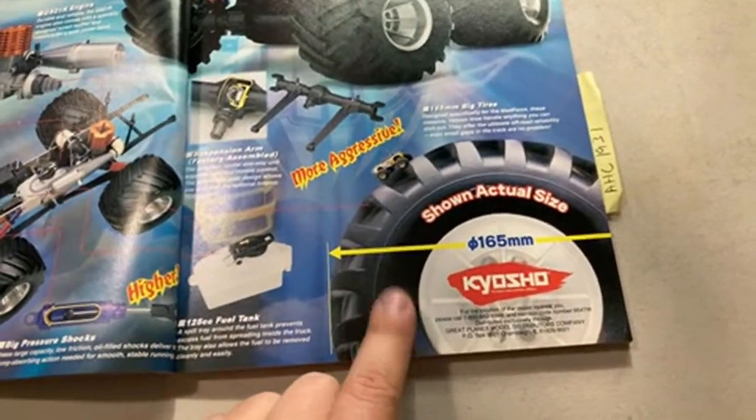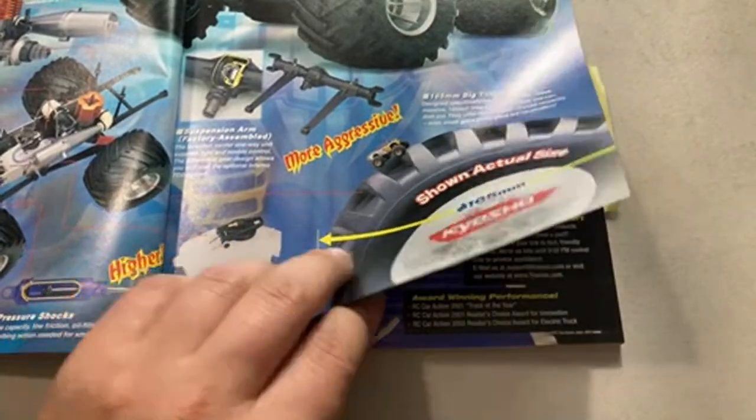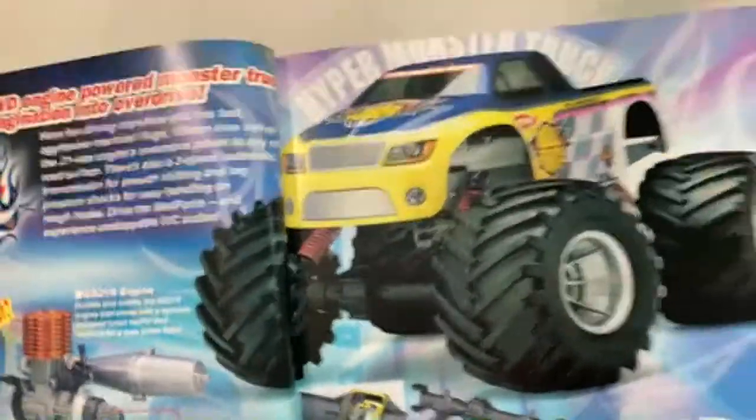Actual size, it says, the tires, 165 millimeter. Yeah, the body was pretty sickening, although the USA one is nice too.